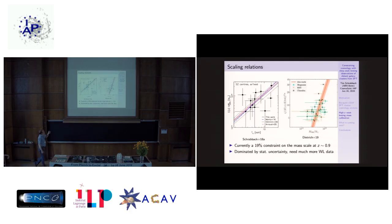So this is some of the scaling relation constraints we got, for example, here, mass versus temperature, which you see is very noisy because it's pretty few clusters and the data is still quite noisy, so we need to increase the samples. At the moment, we have about a 20% constraint on the mass scale at redshift 0.9, but there's much more data coming which will allow us to shrink these uncertainties.